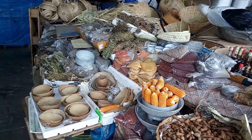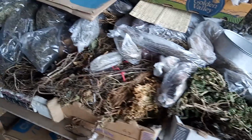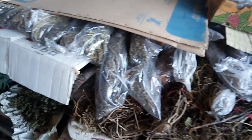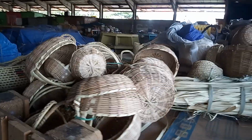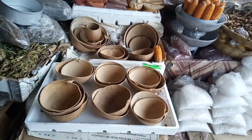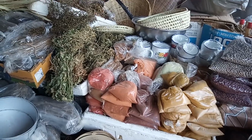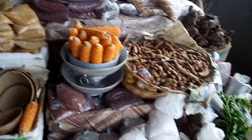Okay, my viewers, this stall over here is her mom's stall. And as you can see, we have a lot of herbs here. A lot of herbs, my viewers. We have some baskets over here. We have some calabash here. Alright, my viewers, if you want the sea moss, this is where I get my sea moss.